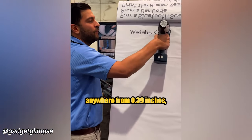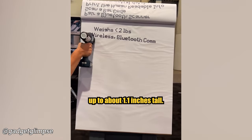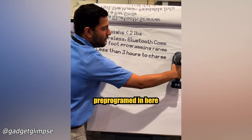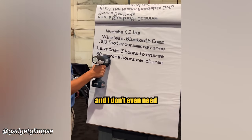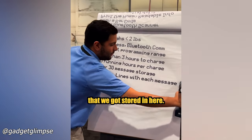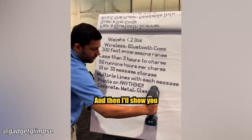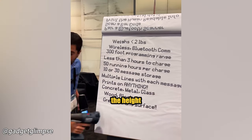It can print anywhere from 0.39 inches, so a little bit under a half inch, up to about 1.1 inches tall. I got these messages pre-programmed in here on my printer that can store 10 or 30 messages of data. And I don't even need to say anything. It just kind of does it itself with the programs that we got stored in here. And then I'll show you the EBF260 next. That's our newer model that does about double the height.